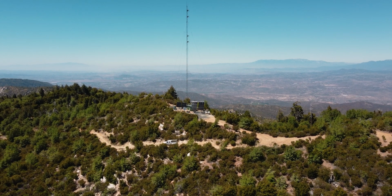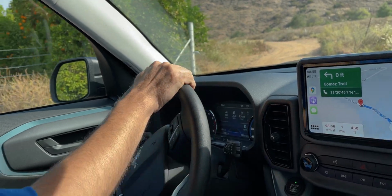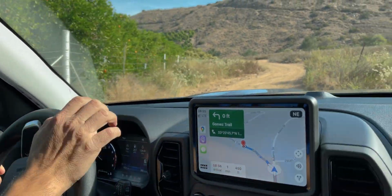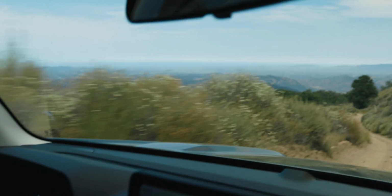So the first week that we had the Bronco, we took it to a couple of our sites, one of which was our site outside of Palomar. That was our first trip out, and it was easy. It was a propane delivery trip, and all we had to do was escort our propane guy up the road and back down. So as soon as it hit the dirt, it was a night and day difference as to how well this vehicle just handled being off-road.